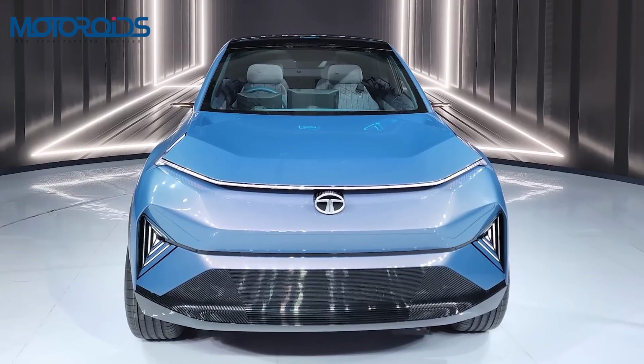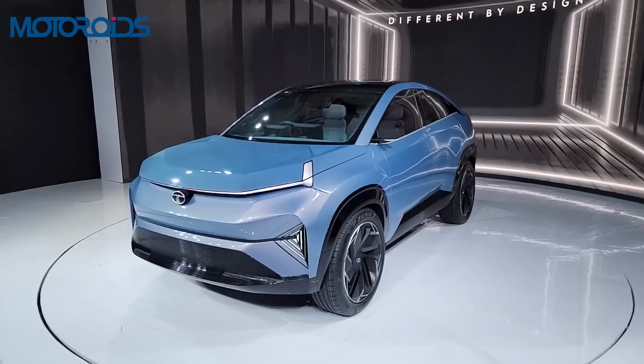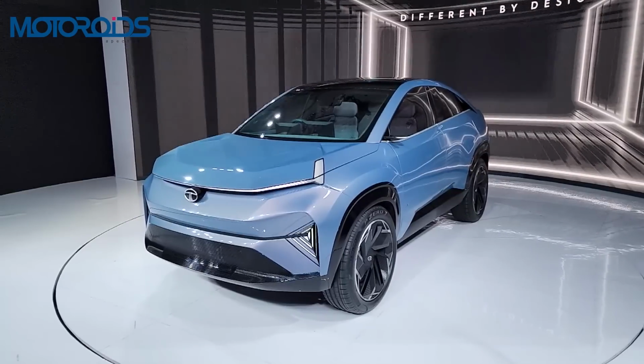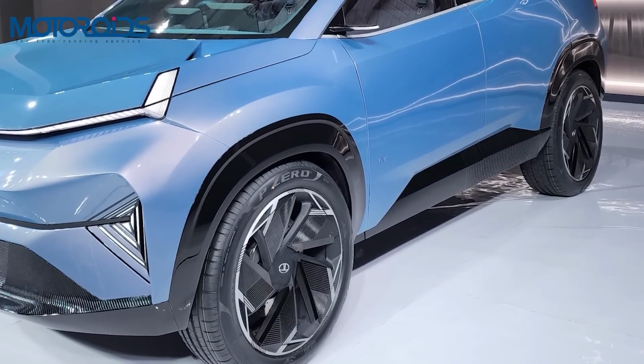In terms of size, the Curvv is 4.3 meters long with a wheelbase of 2560 mm, width of 1870 mm and a height of 1616 mm. To put things in perspective, that makes the Curvv as long as the Creta and wider too, although the wheelbase is slightly shorter and it's not as tall either.